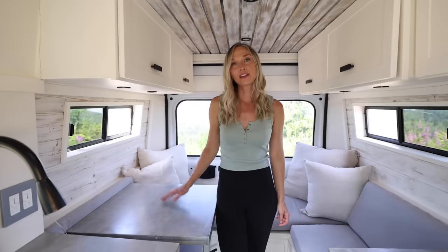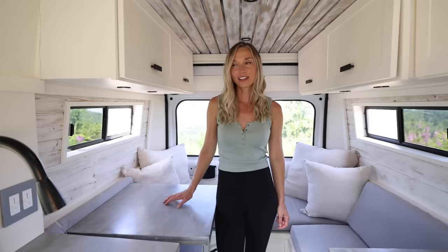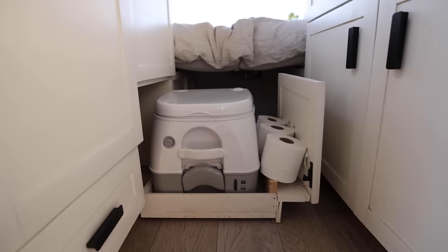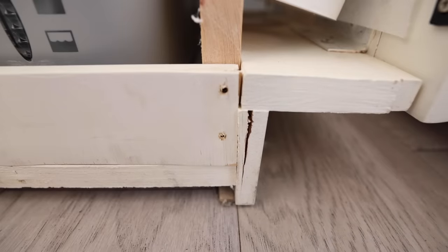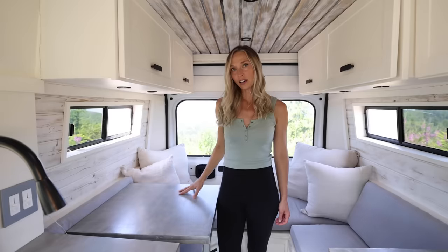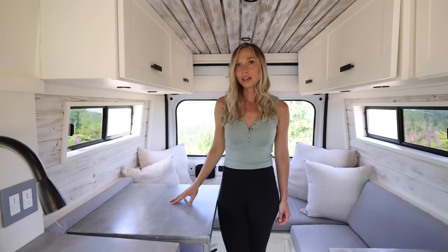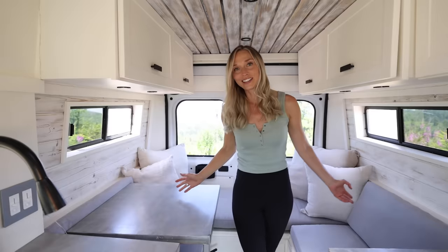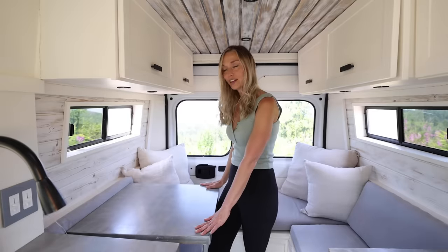Overall, I'm really happy with how the van has held up over the past 2 years. As far as wear and tear goes, there are some parts in the van where some cracks are starting to show, and I probably need to sand them down and repaint them. And this table right here, depending on what environment I'm in, it can warp pretty significantly. But now that I'm back in Washington, it seems to be flattening out a bit, which I like.